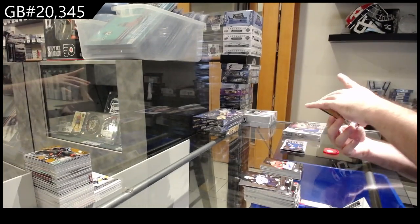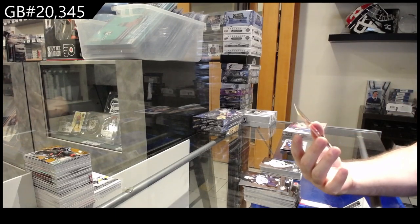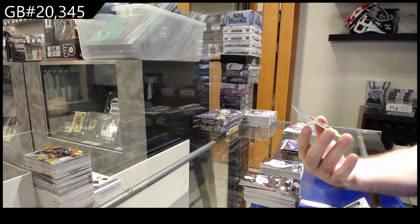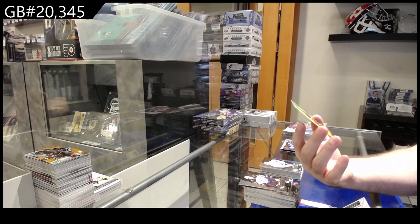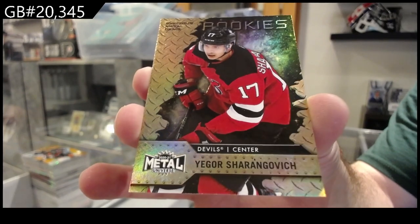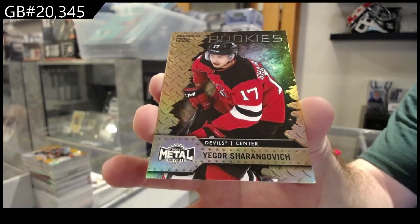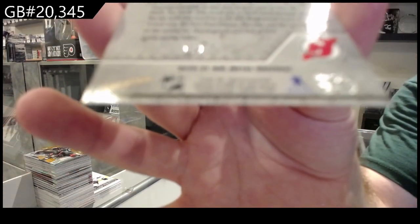And is this what I think it is? Oh, nice. All-star of Eichel. We've got a one of one rookie PMG for the New Jersey Devils. Sharon Govich. One of one rookie PMG.